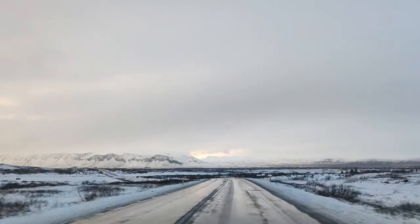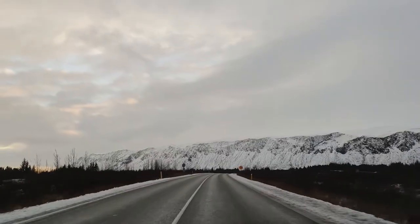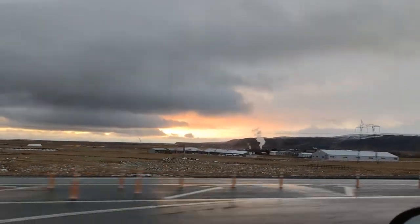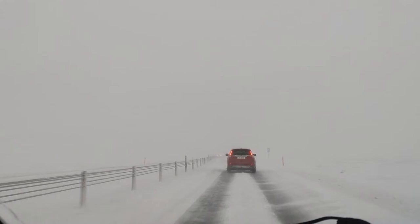Here in Iceland we have a saying: if you don't like the weather, just wait for 5 minutes. The weather here can change so quickly, from one minute to the next. You can have a beautiful clear sky, and then you have a storm, a snowstorm. It changes all the time, so it's very unpredictable here.